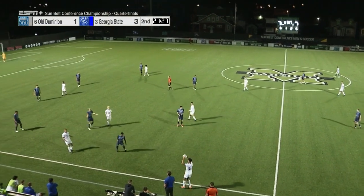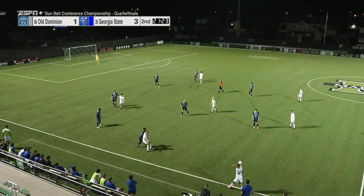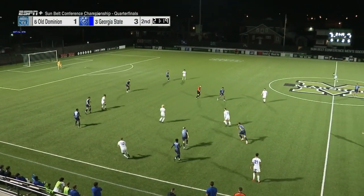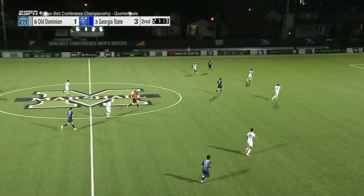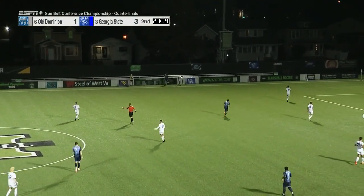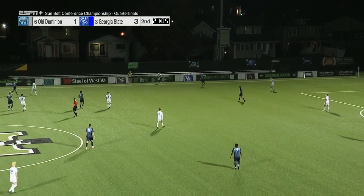Throw coming from the substitution area. Schroeder will toss it in, make that Munoz. Munoz, the senior out of Ackworth, Georgia, finds Fernley. Christensen sends one forward. Jenkins couldn't run it out. And a throw given to the Panthers on that far side.